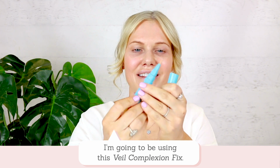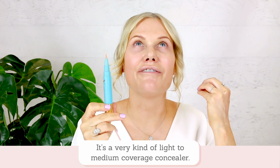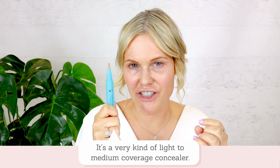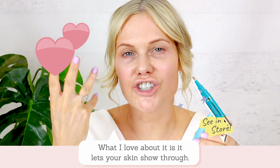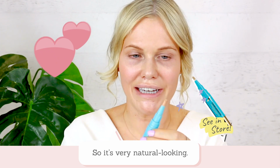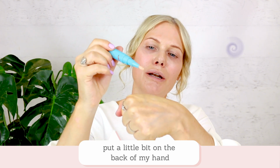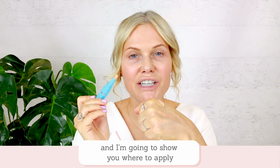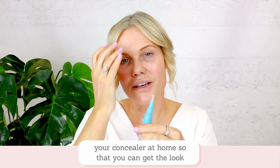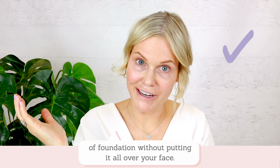I'm going to be using this Veil Complexion Fix. It's a very light to medium coverage concealer. What I love about it is it lets your skin show through, so it's very natural looking. Now I'm going to just twist it up, put a little bit on the back of my hand, and show you where to apply your concealer at home so that you can get the look of foundation without putting it all over your face.